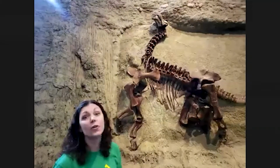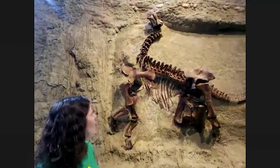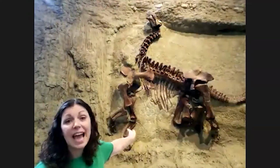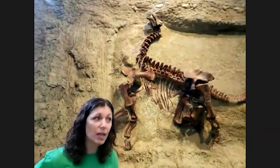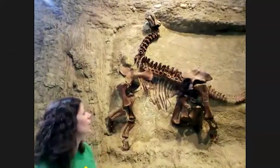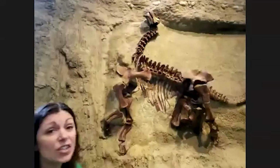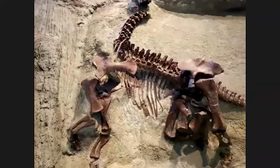What's really cool about this fossil, and this is a sauropod, a long neck dinosaur, we're gonna see a few of those. This fossil is left in the actual rock that it was found. So like I showed you coelophysis that was in the bone bed, we are also looking at a dinosaur found in its bone bed. This comes from Dinosaur National Monument out west. And actually a lot of our dinosaurs come from out west, from places like Wyoming and Utah.